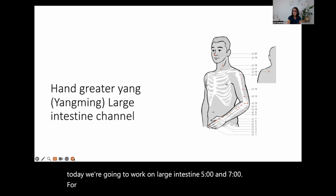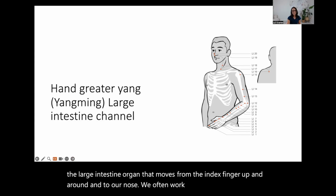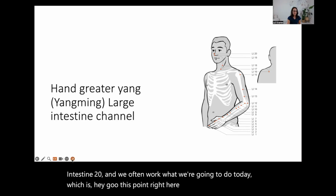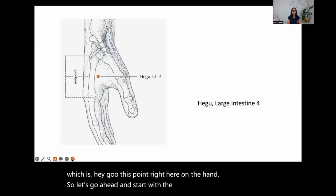For the yang counterpart, we're going to be looking at the large intestine organ that moves from the index finger up and around and to our nose. We often work this point here, large intestine 20, and we often work what we're going to do today, which is Hegu, this point right here on the hand. So let's go ahead and start with the Hegu point.